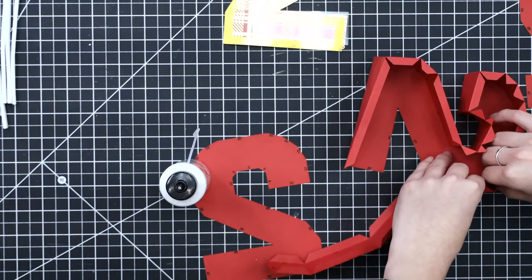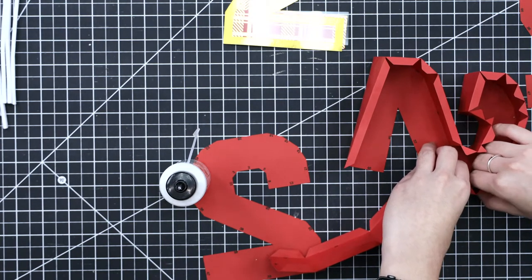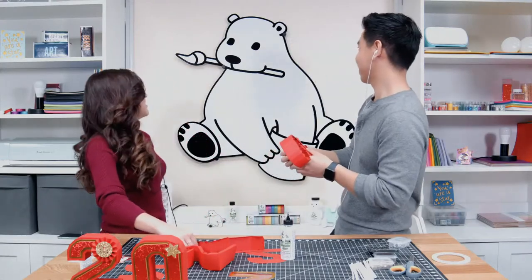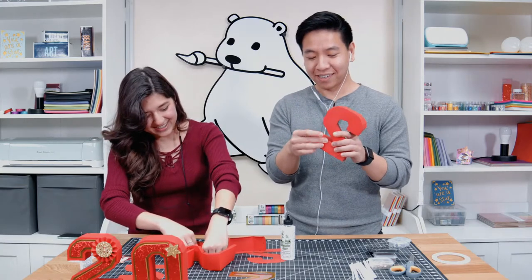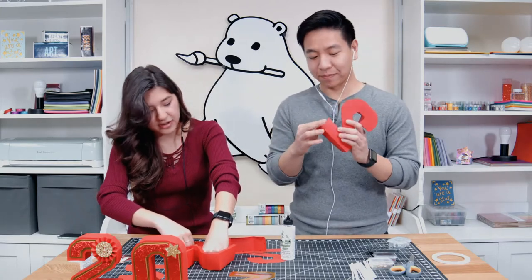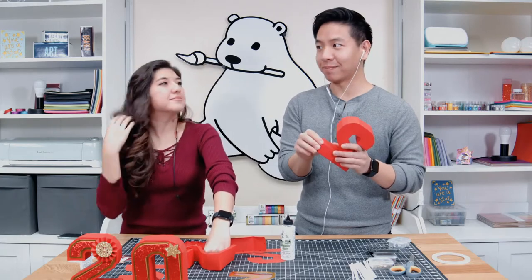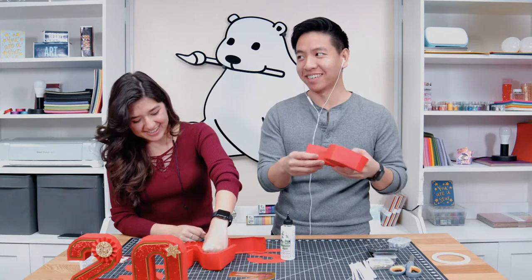Also, I feel really sad, Andrea. Why do you feel sad? I feel sad because our background is very white. So we're working on some things for you guys to make sure that it's not as white anymore, not as blank. We're bringing out the fun again because we just took out all of our holiday stuff. And so we kind of have like a Christmas tree graveyard over there.